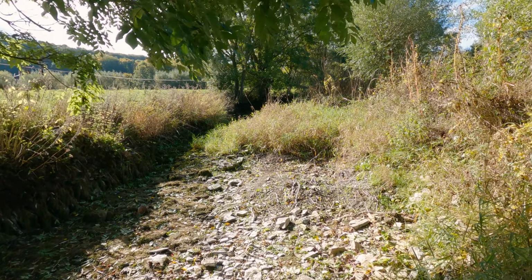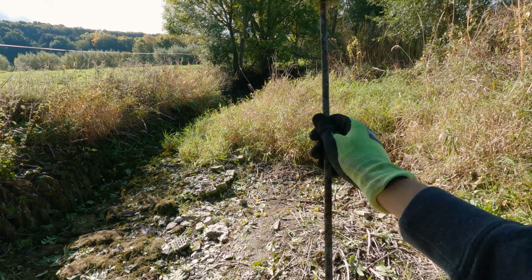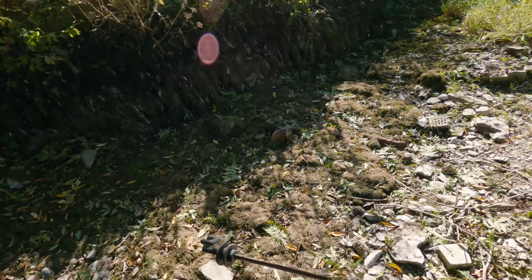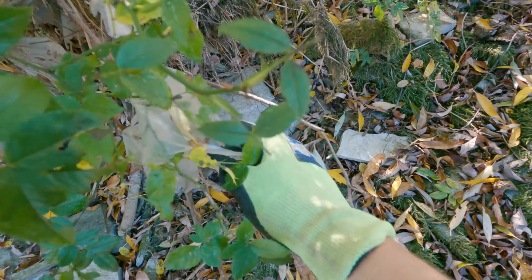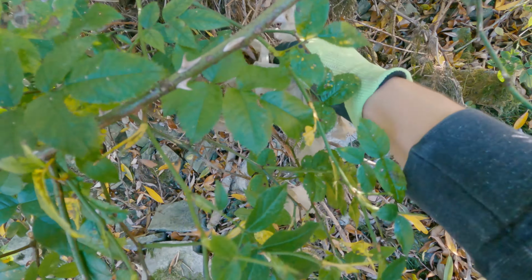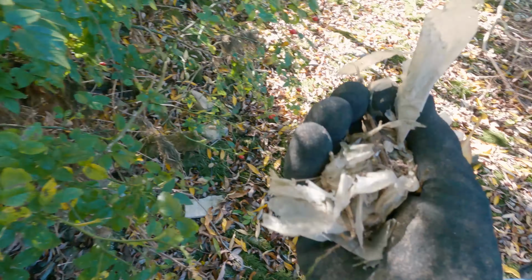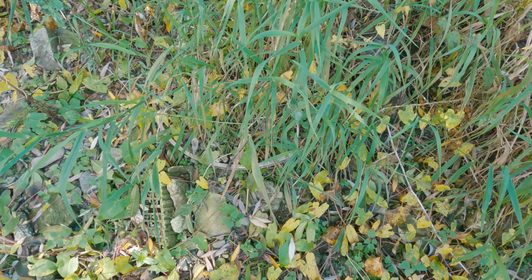We are back in the riverbed to pick up trash, and I've already got my first find, some kind of metal rod. So this goes in the back. And here's some plastic tangled up. It looks like we got everything out, and now this bush is clean again.